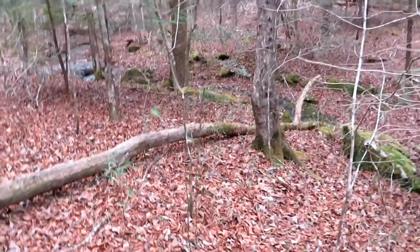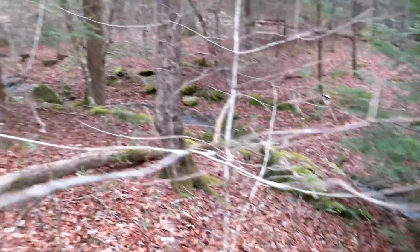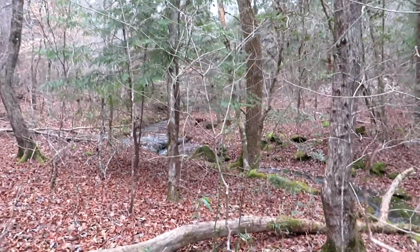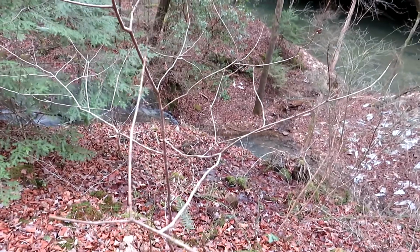Hedging my bets on this little spot, just a hair upstream that maybe possibly might have something, a little something, and I kept looking up this way, kind of oblivious to that right there. I guess good.